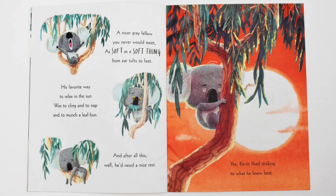A nicer gray fellow you never would meet, as soft as a soft thing from ear tufts to feet. His favorite way to relax in the sun was to cling and to nap and to munch a leaf bun. And after all this, well, he'd need a nice rest. Yes, Kevin liked sticking to what he knew best.